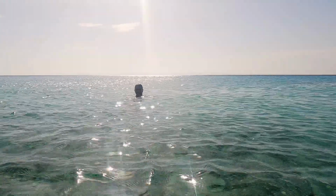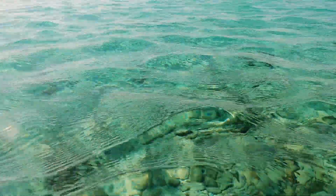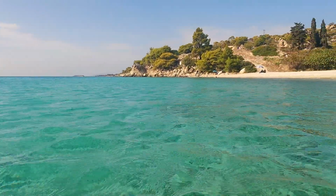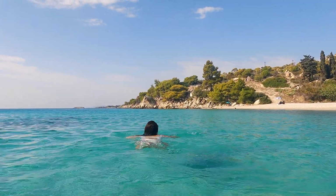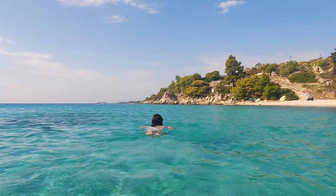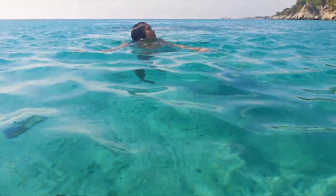Is it cold? But it's so clear, so blue. Fresh. We enjoyed the water and the swimming experience here. It's already end of October, so it's really expected that the water temperature is already colder. But for me, it was still tolerable.